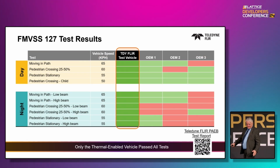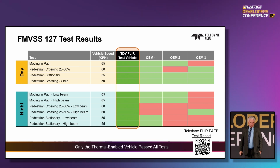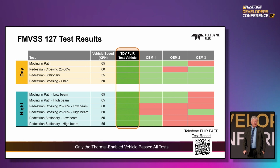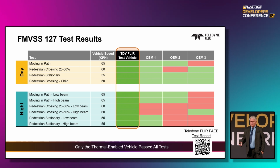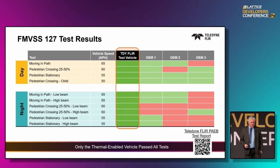Fortunately, yes. Our vehicle is the leftmost column. We passed all the tests day and night. And then you can see across the board these three 2024 OEM models. The automatic emergency braking has actually improved very significantly from when we conducted similar testing 4 years ago with these type of vehicles, but all of them fail one or more of the tests that NHTSA is mandating.